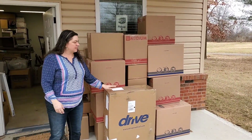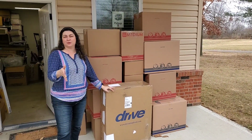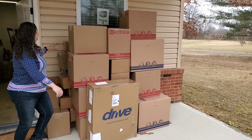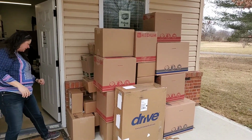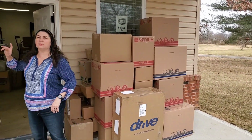This one right here is that, I don't know if you guys remember us opening that walker that has a seat on it. So that's what this is. We actually already sold the wheelchair. Yeah, what state is that going to? North Carolina. We got North Carolina, we've got California, we've got all over the place. We send something to Greece, and it usually goes priority mail.